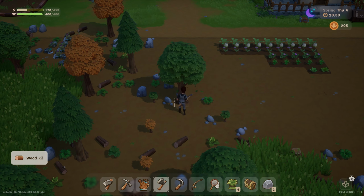Ooh. New discovery, a geode. Crack it open. Nice. Very exciting. Okay, so we'll take the coffer and the geode to town tomorrow. Let's go to bed for now.